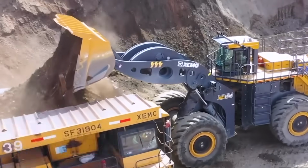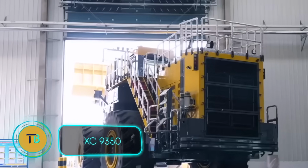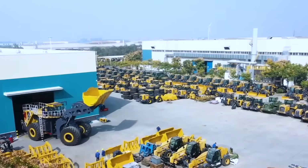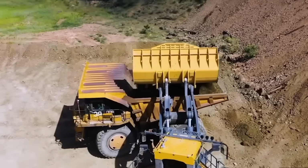The future of mining just rolled onto the site, and diesel equipment is officially on notice. The XC9350 electric wheel loader isn't just big, it's revolutionary.